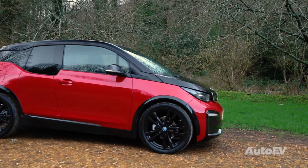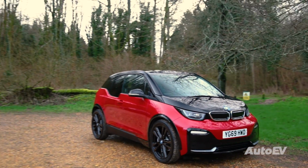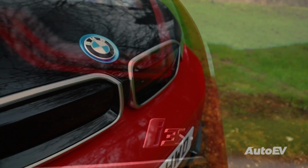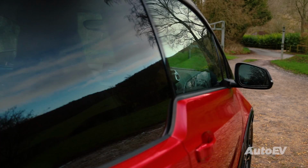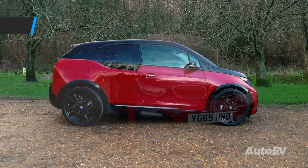The i3 was introduced into the UK market in 2014 and it received a mild facelift in 2017 with the introduction of this, the i3s, offering a much more sporty look and feel, along with a bigger battery and the deletion of the range extender option. There are now two models available, the standard i3 and the i3s.